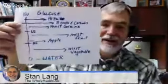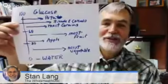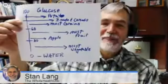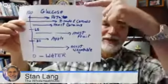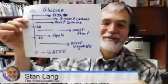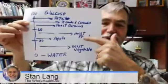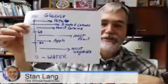So I'm going to show you just a simple diagram here, or not a diagram, but a list of foods relative to each other to give you a sense of where things stack up in this glycemic index concept. So at the top is glucose, at the bottom is water. Obviously water doesn't have any calories, and so the glycemic index of water would be 0. You'll notice that I've divided this into basically 30, 60, and 100. So below 30 is generally low glycemic.